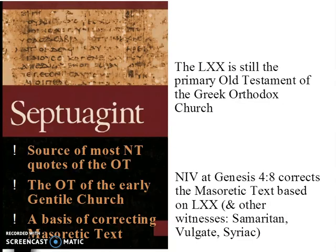One place where this comes into play in your Bibles is the NIV at Genesis 4:8. Which corrects the Masoretic texts based on the Septuagint, supported by other early witnesses, the Samaritan, the Vulgate, and the Syriac. The traditional reading says, Cain said to his brother Abel, but these versions, the Septuagint and the Samaritan and the Vulgate and the Syriac, add an expression, Cain said to his brother Abel, let us go out into the field. And so the NIV has adopted that alternative reading.